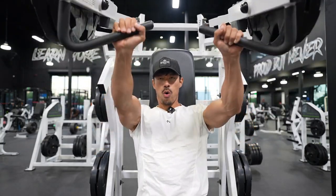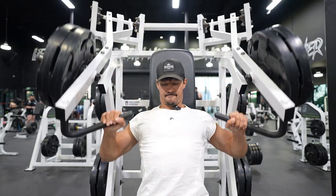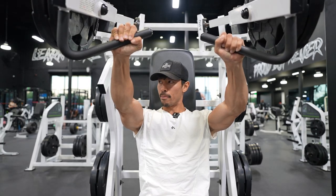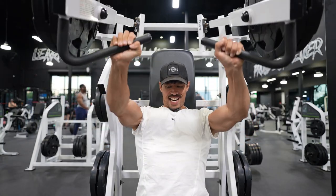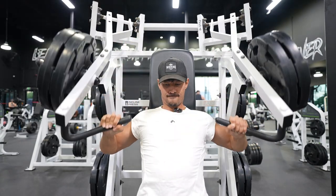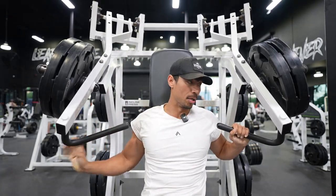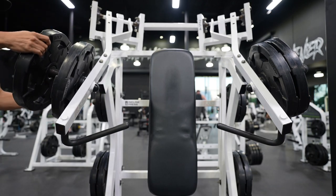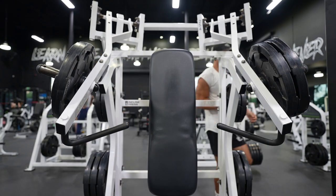One. Four. Five. Eight. Gotta push yourself. Last set, best set. That's 10, 11, 12, 13, 14, 15. That's a W. Let's go. 20 reps for one plate.